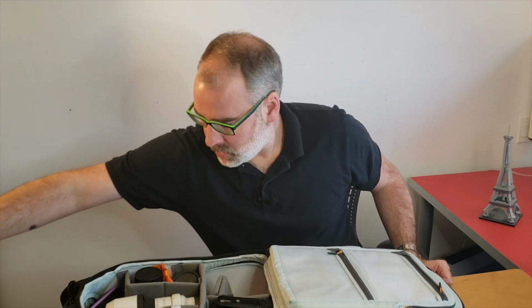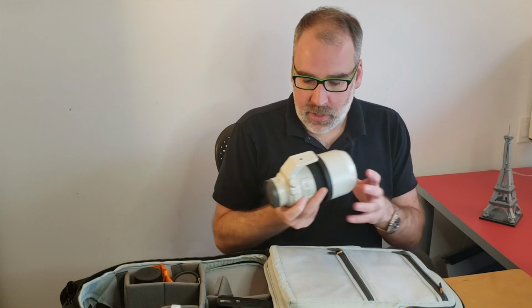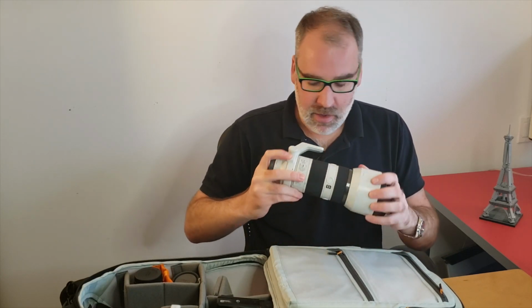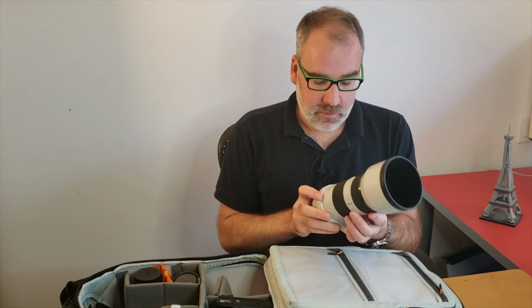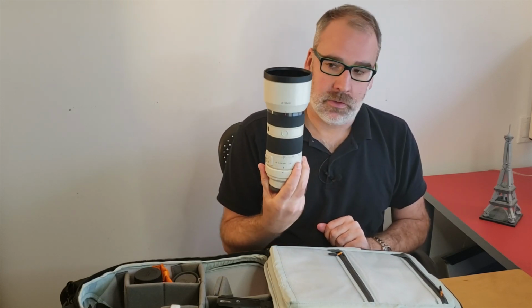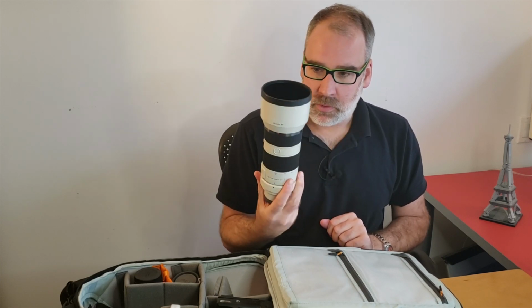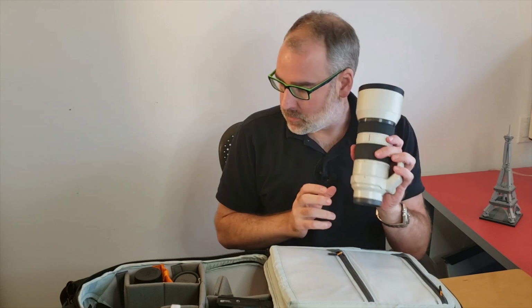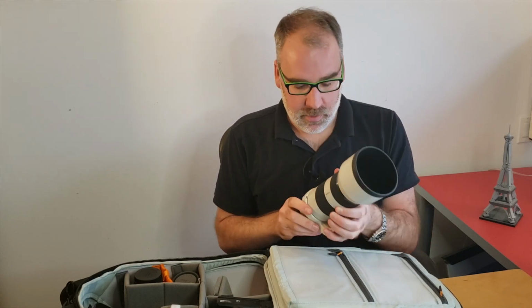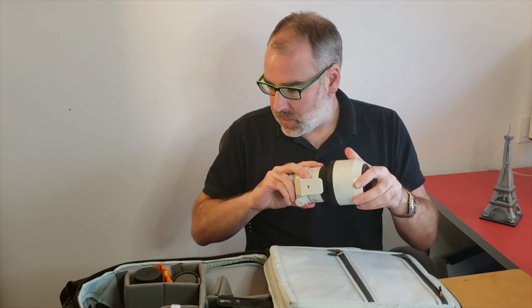But I do have another lens for this camera that I use quite often. It is a Sony lens as well, E-mount lens. It's a 70-200 lens. I use this quite a bit for landscape photography as well. It's pretty good for portraits as well. So kind of my favorite lens. I usually have this one on my camera when I'm out and about.